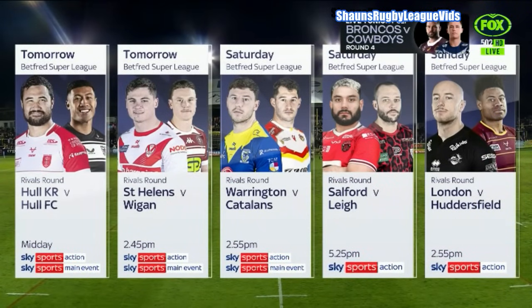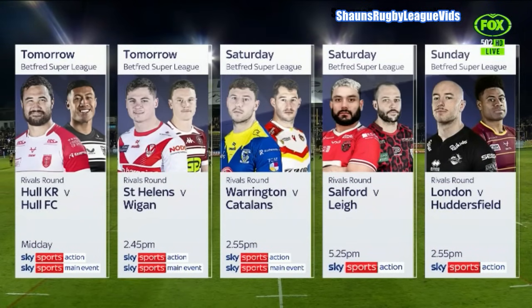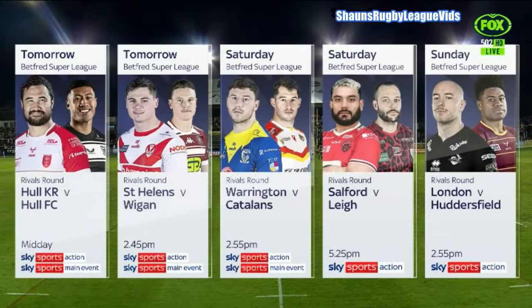Doubleheader tomorrow, midday, Sky Sports main event, Sky Sports action for Hull KR against Hull FC. Then it's St Helens against Wigan, 2:45 start for that one, also on the Sky Sports main event. Then on Saturday, 5:30 start. Warrington take on the Catalan Dragons, also on Sky Sports main event, before Salford take on Leigh. And we round off the action, wondering if London can get their first win of the season as they take on Ian Watson's Huddersfield Giants. That's 2:55 on Sky Sports Action.